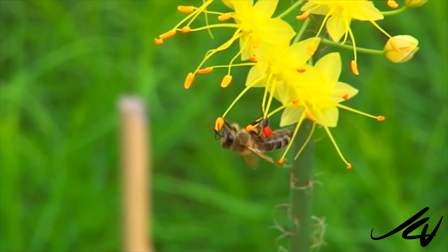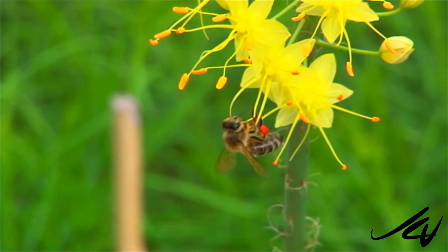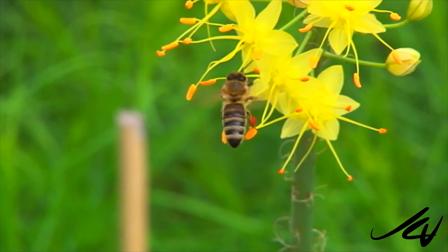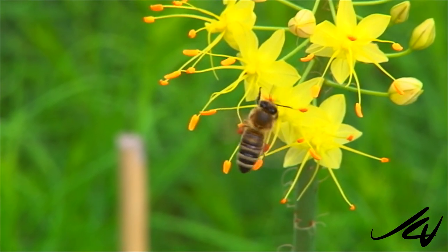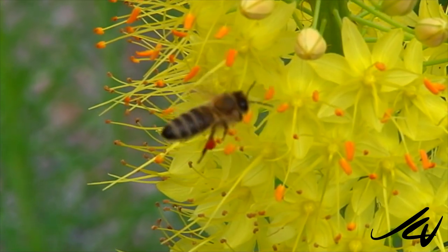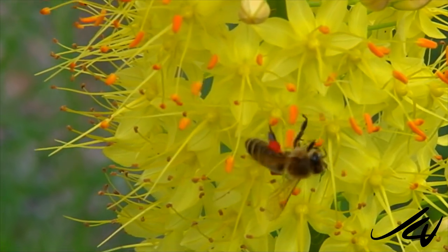And I got this in slow motion. Again, you can see the bee just, its leg is covered in pollen. It's reaching out, hovering, going from one to the next. Nature is absolutely incredible, and when we're lucky enough to capture things like this, it's one of those wow moments.